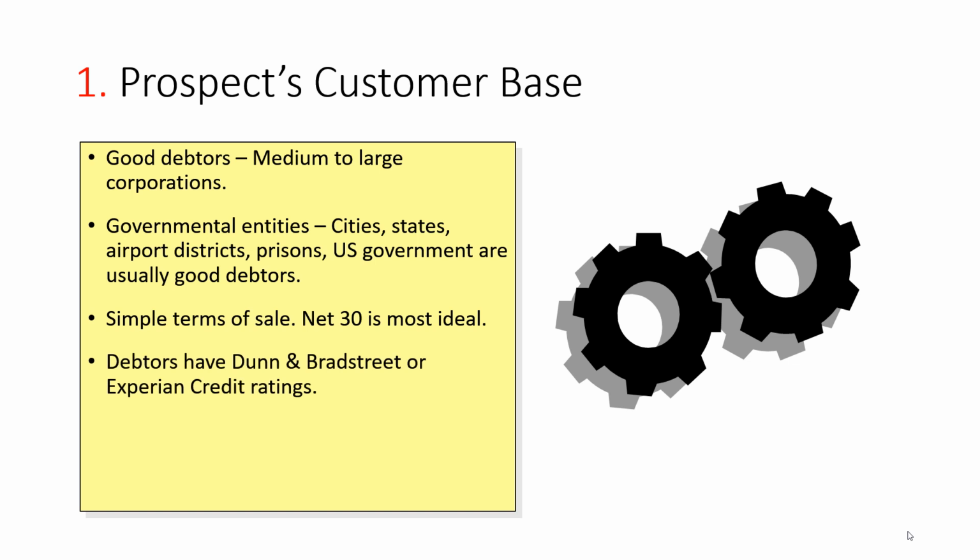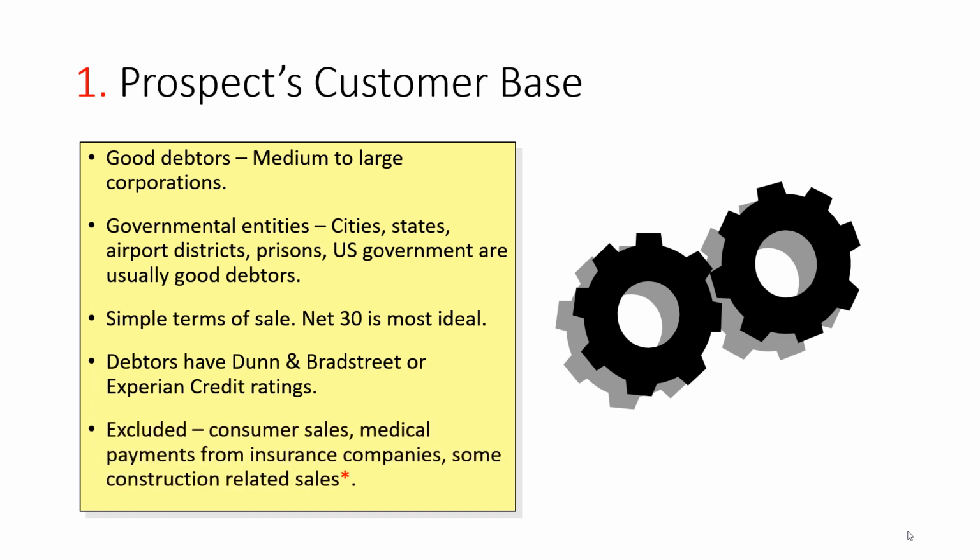Small debtors often do not have Dun & Bradstreet reports. If the credit limit for these debtors is small, there is usually no problem. Larger companies have extensive credit reports from all credit reporting agencies and therefore are easier to factor.